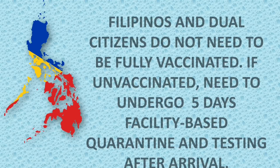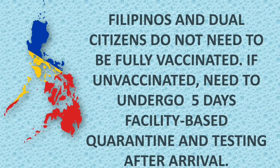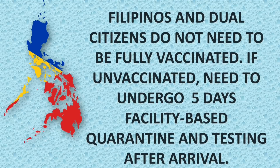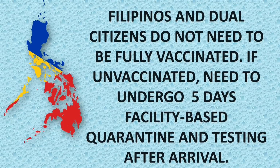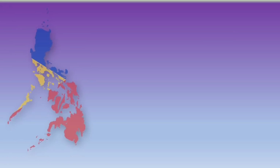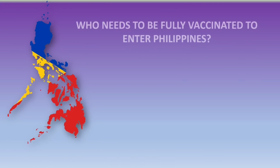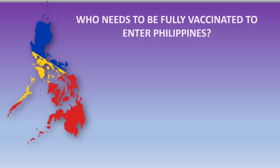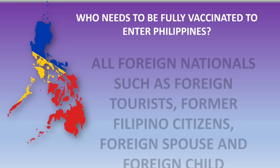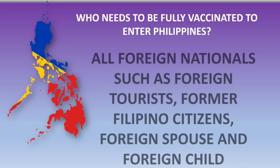Also, if you are a Filipino or a dual citizen and you are vaccinated, you will no longer have to undergo facility-based quarantine but only have to self-monitor for 7 days if you are fully vaccinated. Now, who needs to be fully vaccinated to enter Philippines? All foreign nationals must be fully vaccinated, such as foreign tourists, former Filipino citizens, foreign spouse, and foreign child.